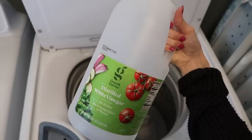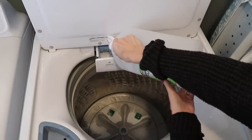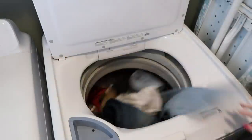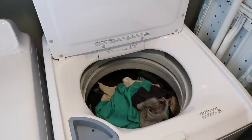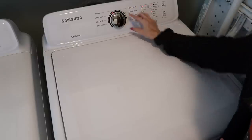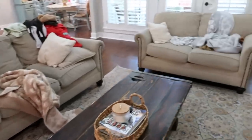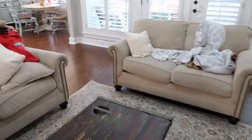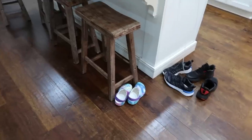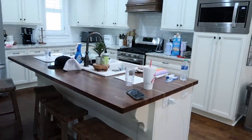So lately, I've actually switched to using white distilled vinegar instead of fabric softener. I've been doing this for the last month, and I always use this for my towels and my cleaning rags and things like that. But for the last month or so, I've been using the white distilled vinegar instead of fabric softener with all of my laundry. I love the fact that it disinfects, but it also softens your clothes. It doesn't make everything smell like vinegar at all. And it's a little bit cheaper than fabric softener. I've been loving it and I think I'm gonna stick with this.